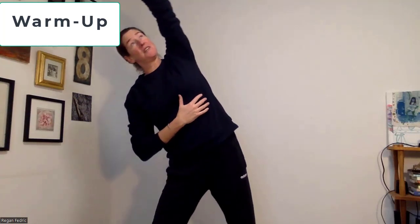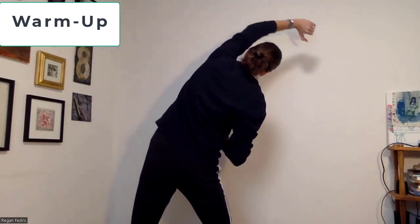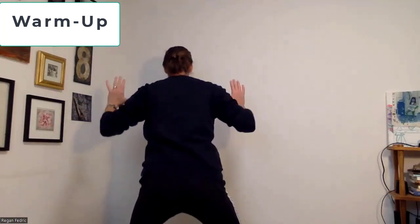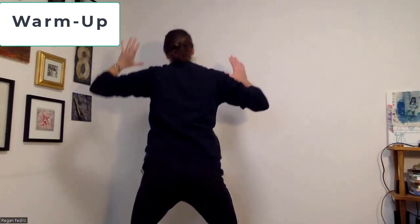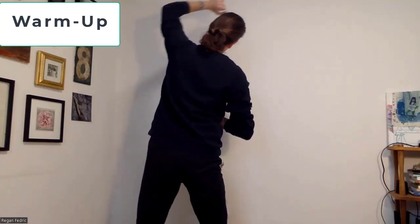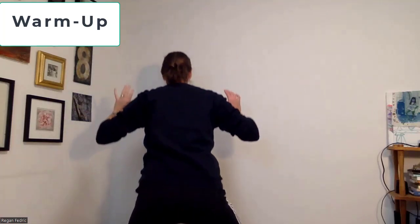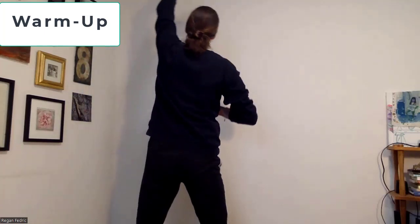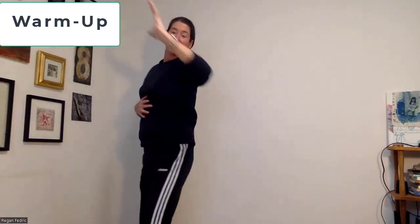Everyone doing okay? I'm going to turn now to the left hand. So my left hand, I'm reaching up first. And then as I go up, I'm going to go over to my right side, okay? So again, up, over. Good. And you could probably tell I'm adding a tiny little squat here just to start getting my lower body involved a little bit. One more time, lower, reach, and over. Good. All right, bring that back.